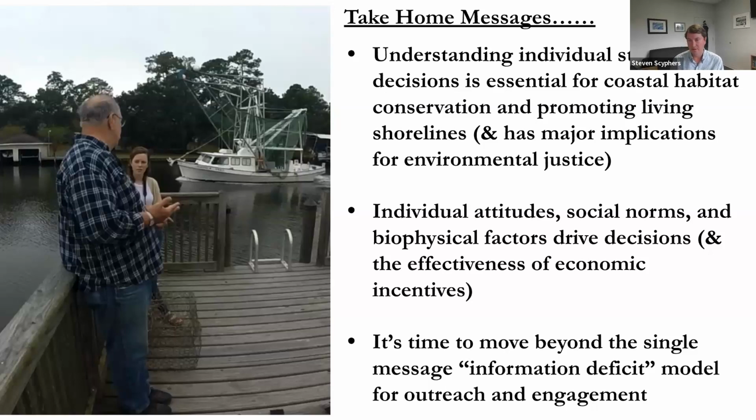All of these things are complex, interacting individual attitudes and social norms, and we need more social science to do that. What we do know already, though, is that in many instances, these homeowners are the experts. They've lived on the water for decades. In our system in Alabama, it's about 30 years on average. And so it's very often unsuccessful to bring them science knowledge that they already know.